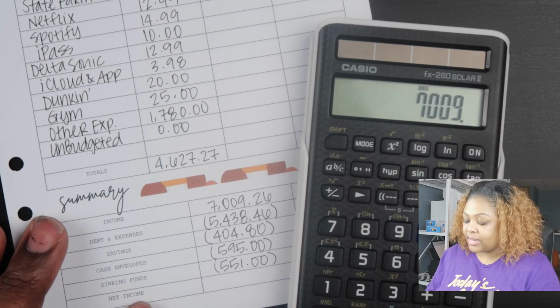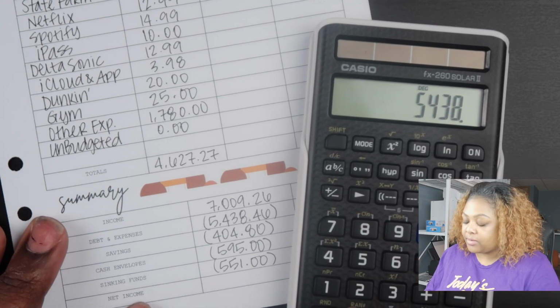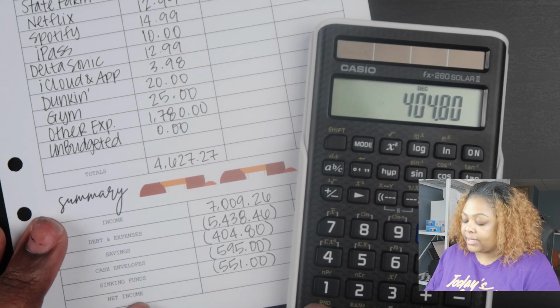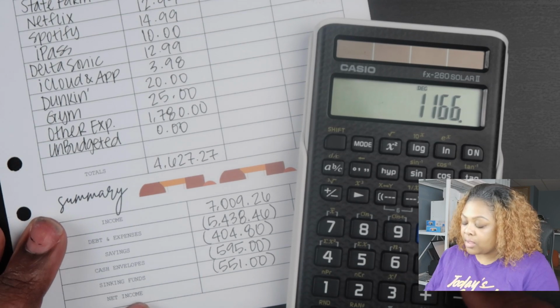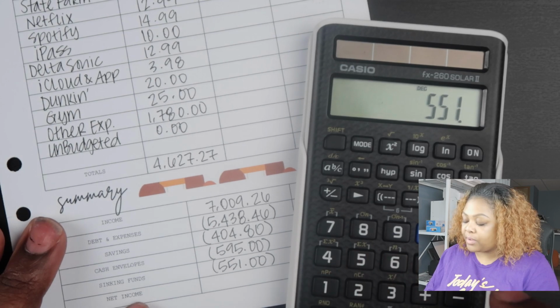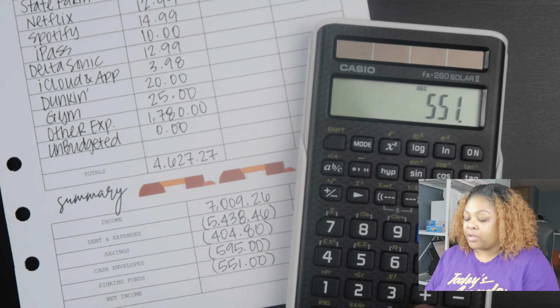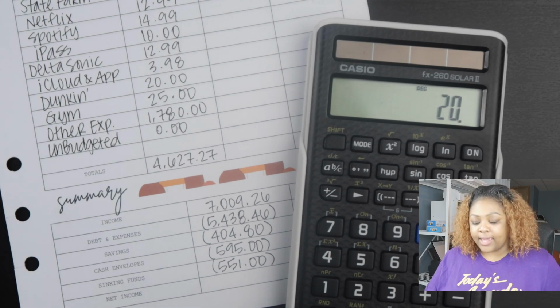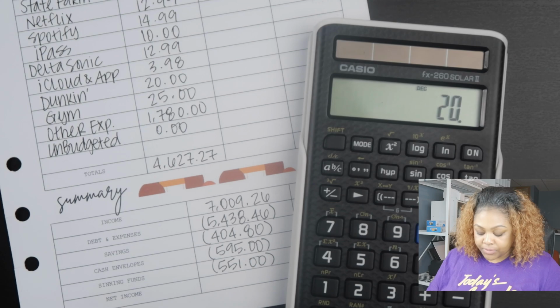We got the $7,009.26 minus the $54.38, $46, minus the $404.80, and that's how we got to our $11.66. Then we're going to subtract $5.95 for our cash envelopes, and then $5.51 for our sinking funds. And for some reason I have $20 left, and why is that? Hold please.